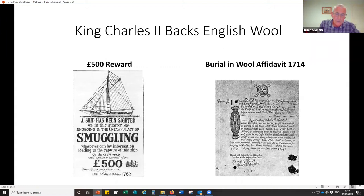In order to give the legitimate sale of English wool a boost, King Charles passed the Burial in Wool Acts of 1667 and 1678. It was decreed that no corpse shall be buried in anything other than what is made of sheep's wool only, nor put in any coffin lined or faced with any material but sheep's wool, on pain of forfeiture of £5. The exemption being if death was from the plague. An affidavit had to be signed.